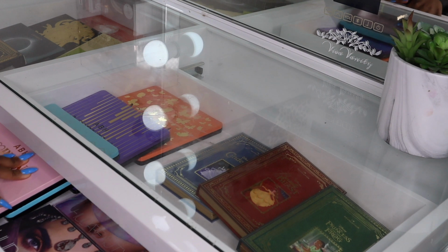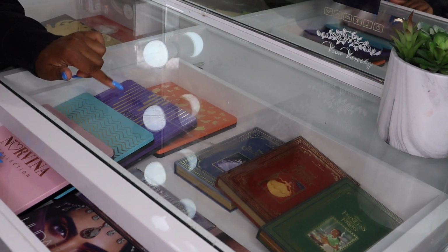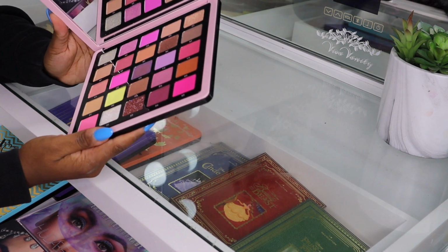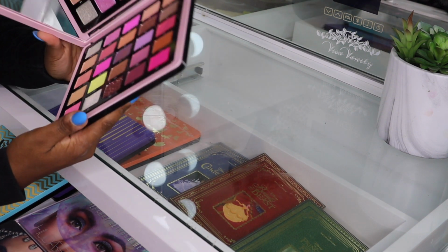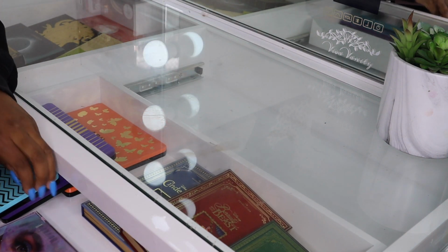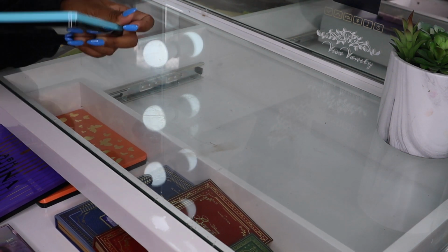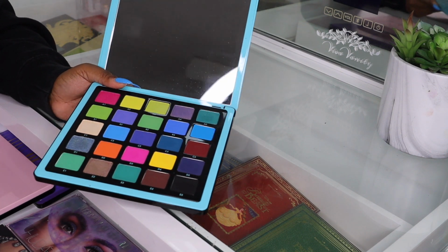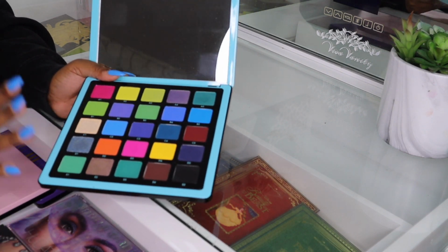I also have all of my Norvina palettes in here, which I have been loving. I am so obsessed with these palettes, you guys. They are so good, and truly some of my favorite palettes. I'm really happy with the palettes I chose for January, because I have truly been loving them and falling in love with them all over again.